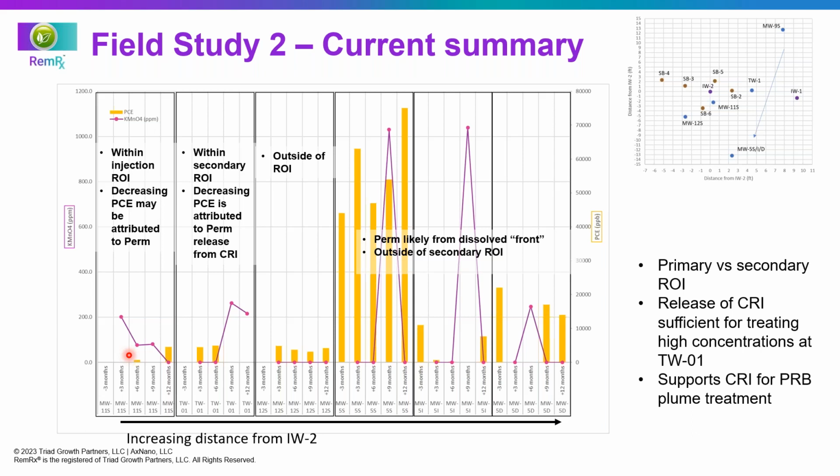And then for temp well 1, which is a little bit farther away than MW11S, we also believe that this is within the secondary ROI of our CRI injection. We're seeing decreasing PCE, which we attribute to the presence of permanganate because we're seeing permanganate show up in that monitoring well. And then it looks like as you get farther out, the rest of our monitoring nodes are outside of the secondary radius of influence that we see.